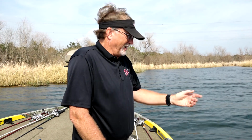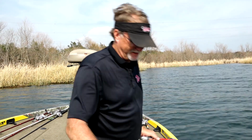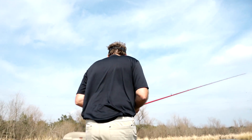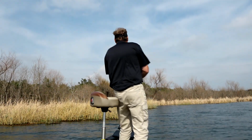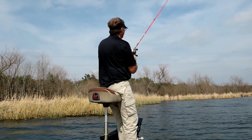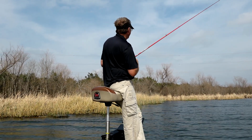Started with a crankbait, caught like 3 fish, messed around, caught one on a Texas rig, caught about 30 on this, and there've been some good ones. Fun fishing right there. That's what you use your mapping for, to find another spot. That's awesome.